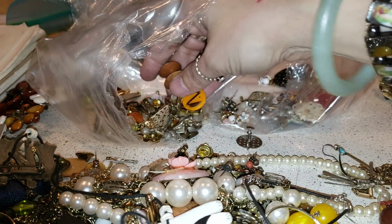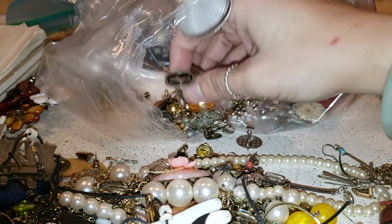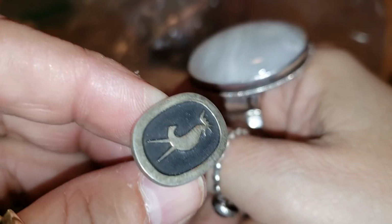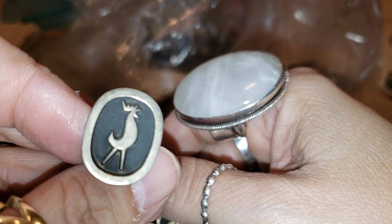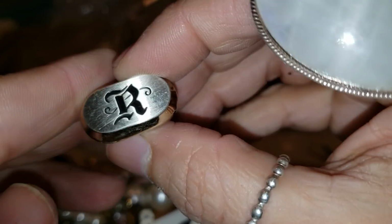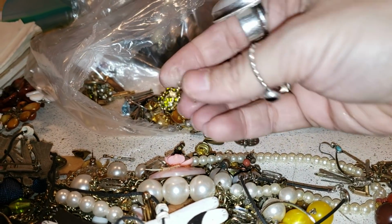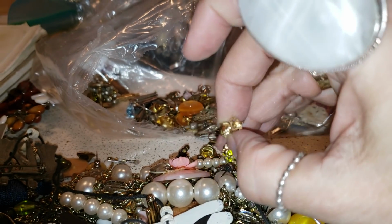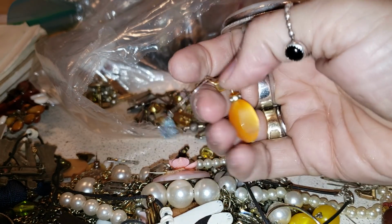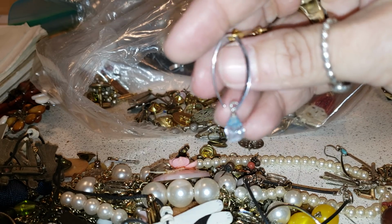Another thing. So these are just, oh, I think I saw the pair somewhere. So that's a tiger, and that's a chicken. And that's an R. Let's see. Those are pretty. Those are pretty. Those are pretty too. I'm talking about the blue ones. Those are pretty.